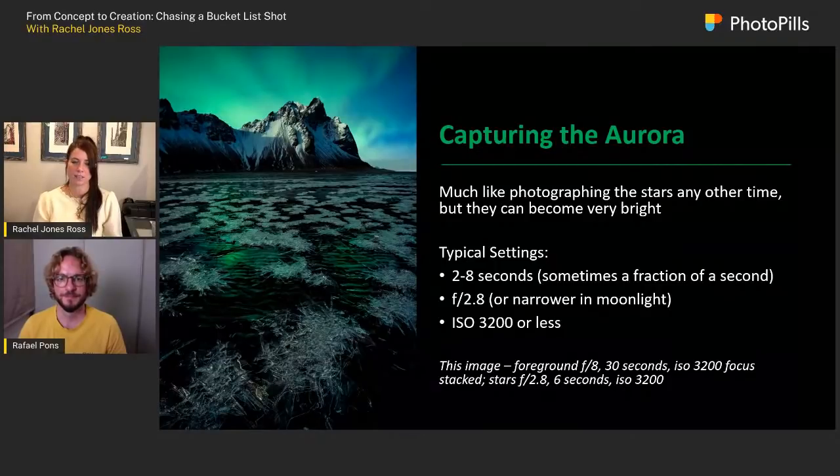So probably shooting at f2.8, and then ISO, I say on here 3200 or less, but really it just depends on how bright the Aurora is. If you get a little low band on the horizon, you might need ISO 4000, 5000, 6400, but typically if you have Aurora that's dancing and moving, you're going to need a much lower ISO, somewhere around 3200. And it could be even less if there was moonlight. If there's moonlight in your shot, you have more ambient light to work with. So the Aurora and the moonlight are going to totally determine what your final settings need to be.